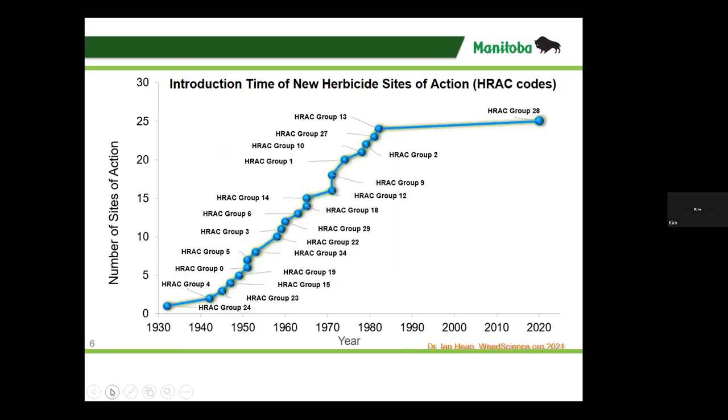So this is actually, if you can do the next slide too, there's some animation here. There's a line just to show you the introduction time of new herbicide sites of action. So when we're talking about rotating herbicides, we're talking about rotating groups. We want you to be using different groups as much as you can. And we can see that between the 1950s and 1980s, there was a steady increase of new herbicide groups. There has not been a new herbicide group since the mid 80s.